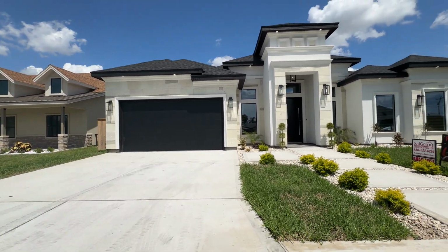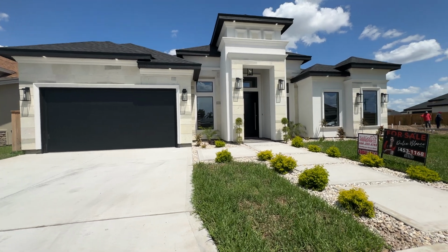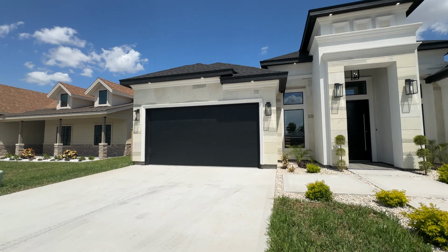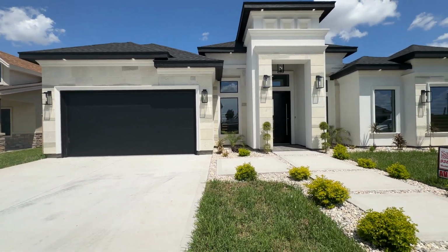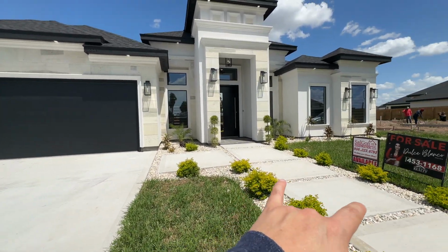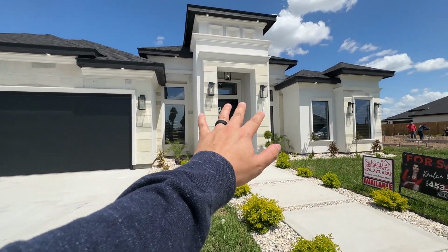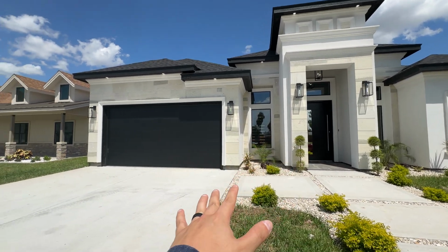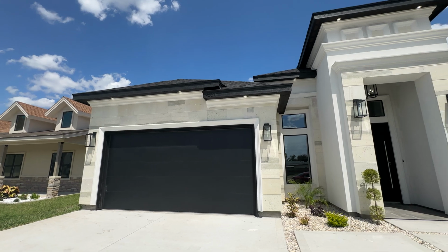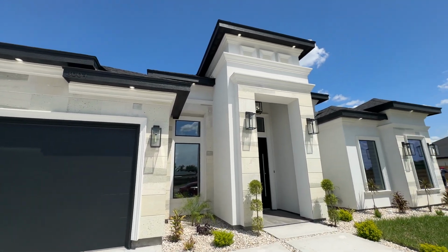3004 Oak Valley Avenue at Mission, Texas. And you guys are gonna love this home. Gorgeous facade, beautiful two-car garage, gorgeous paved walkway to the front yard, to the front door. And check out this Cantera stone. Love this modern design. Look at that.